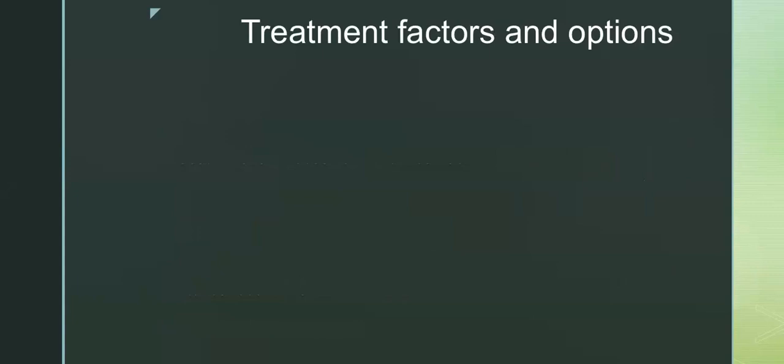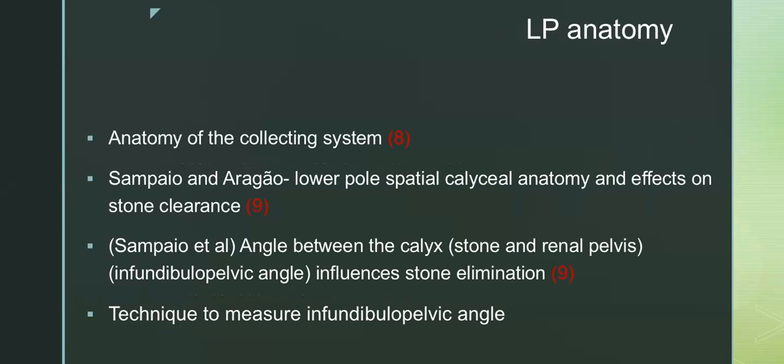So, certain treatment factors and options. With lower pole stones, we always have to describe the anatomy of the collecting system, as the anatomy can influence the treatment outcomes for kidney stones. Sampaio and Aragao in 1992 described the lower pole spatial calyceal anatomy, which used endocasts, and suggested that some anatomical features could impact fragment clearance. They showed that the angle between the calyx where the stone is located and the renal pelvis, which is the infundibulopelvic angle, influences stone elimination.